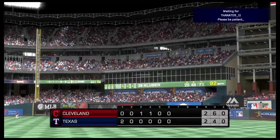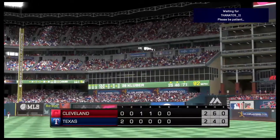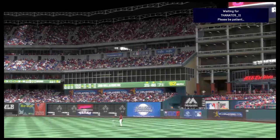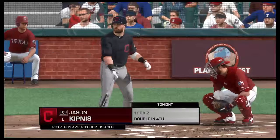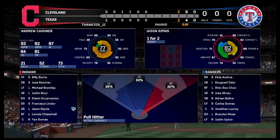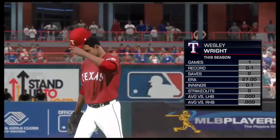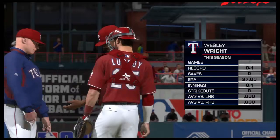Welcome back to Arlington. All tied at 2 apiece as we get set to start the 7th. But before we do, let's have a look at our game summary through the first 6. Digging in to try it again, Jason Kipnis. He'll start things out here in a tie ball game. Wesley Wright will come on in relief as he'll make his second appearance of the season so far. Wesley Wright.